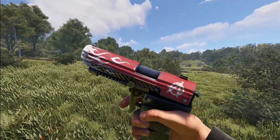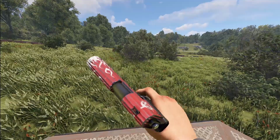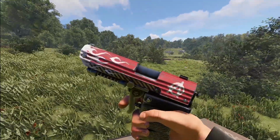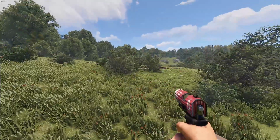Then we've got some SAPs for you. Starting out here, we've got a kind of anarchy one for you. This is the Red Fire Death SAP. There you go. Red Fire Death. Pretty straightforward. There's the reload.